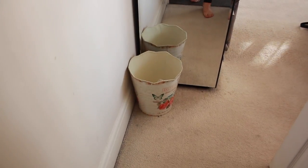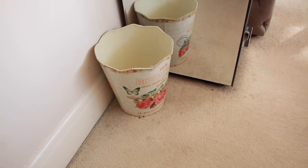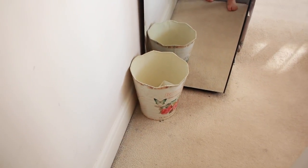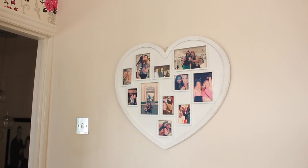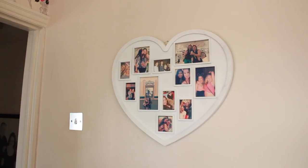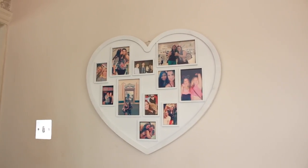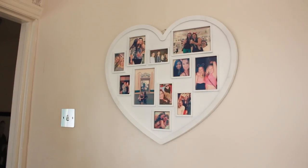Now I'm just going to go into everything. So starting, I suppose, with here. This is my little rubbish bin. It's really cute. It says Our Botanical Garden, and it's just got some little vintage roses on there, and that is from the range. And then if I come into my room, up here on the wall, I have my first wall hanging, and this is a heart photo frame that is from B&M, I think, but you can get these pretty much anywhere.